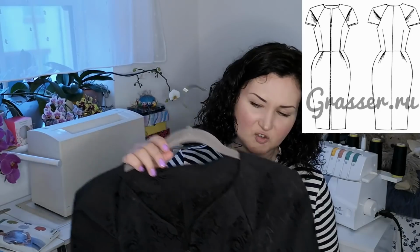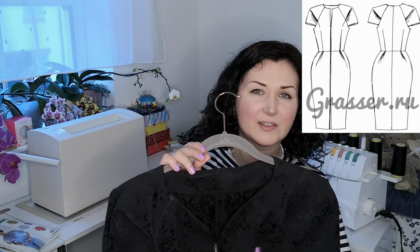I'll pop in a technical drawing for you so you'll see what I was working with. So what I did, I did not like this angled neckline here, so I rounded it here in these corners. I put a, what did I put, like an exposed zipper? It's not extremely exposed, but you can see the teeth.